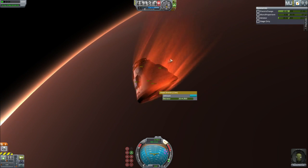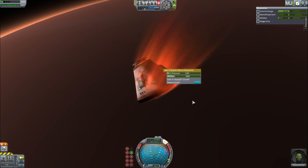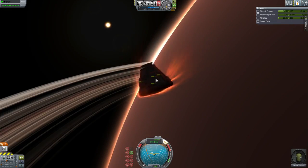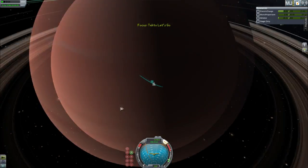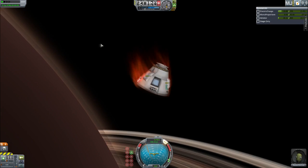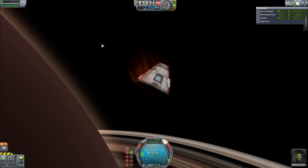One thing I didn't realize, because it's never happened to me: once all the ablator's burned off, the heat shield actually turns black, which I didn't realize. I thought it just stayed that kind of goldy color. But yeah, interesting. Anyway, we're actually starting to slow down now, but we will start to speed up again as we descend into the atmosphere because it has such high gravity, it'll just pull us down.